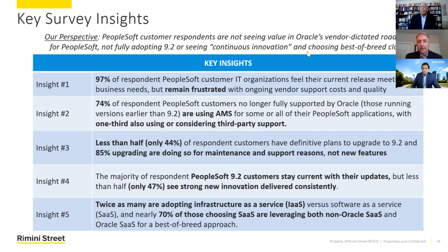Yeah. So for Rimini Street, being in the business we're in, we felt this was great confirmation that for most customers today, PeopleSoft is great software. We've been saying this for a long time. Customers may have customized it to their business. They want to run different versions of it for the right reason, and they want to have that ability to run that for a long time.